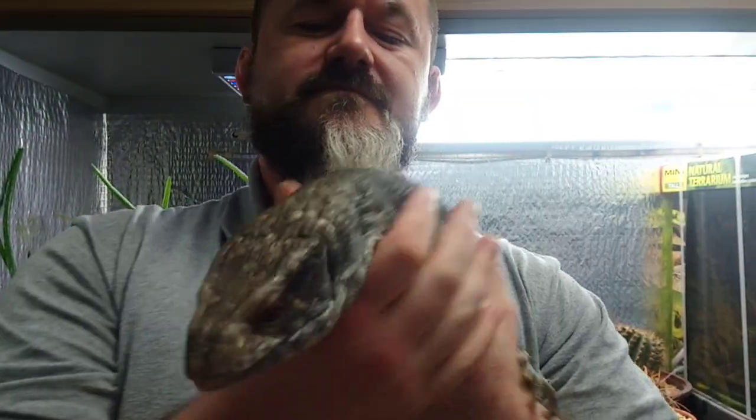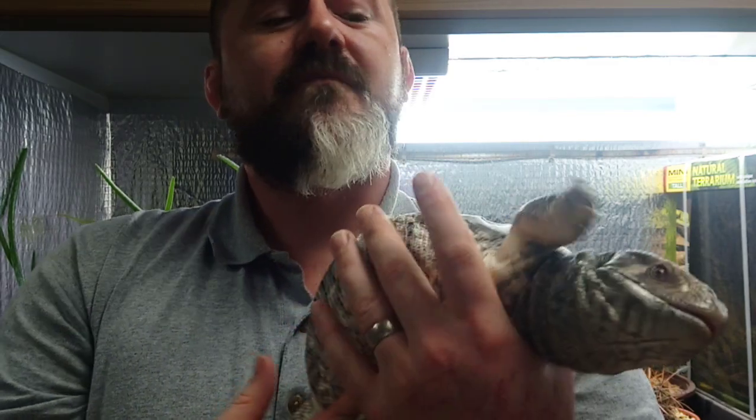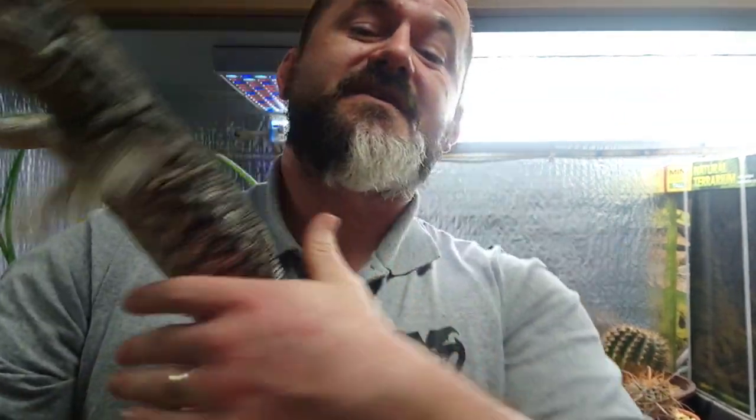So that's something that we all need to bear in mind, and moving forward we need to make sure that their care is as good as we can possibly provide, and don't just take them for granted because they're a standard livestock item that you'll find in many shops.